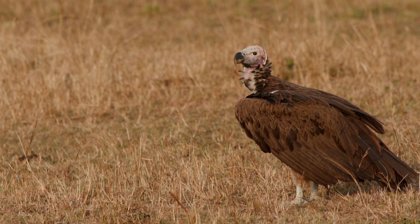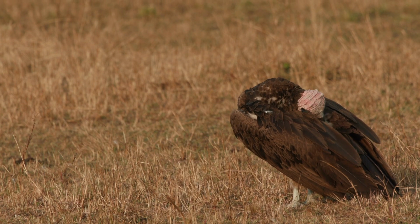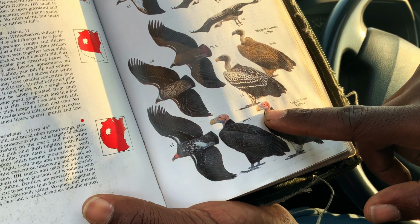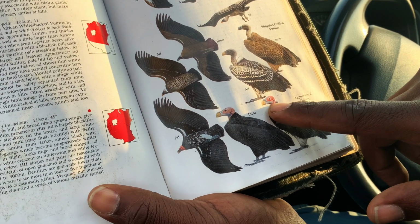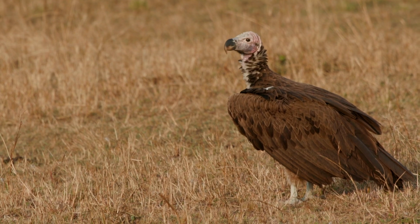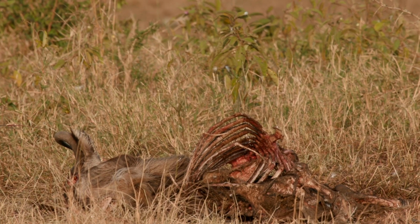What we're looking at here is a lappet-faced vulture. It's one of our biggest vultures in Africa. What he's doing there is preening after he had the kill. Look at how sharp the beak is. You know, it looks like an opener. If you look at all the other vultures, the shape of the beak, it's so strong, that's what they use for opening.